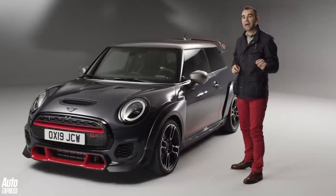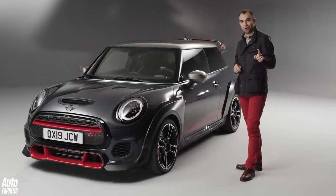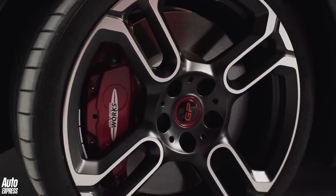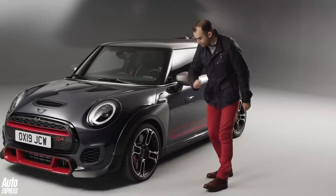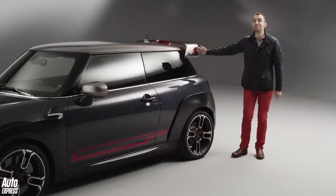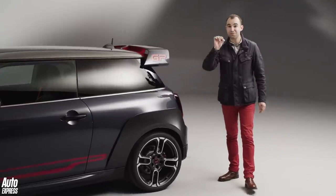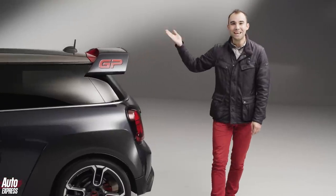Now, curiously, for a Halo John Cooper Works product, the only John Cooper Works logo on this car is on the brake calipers. Everywhere else, it is festooned with GP logos. So at the front, there on the center caps, all the way down the side of the door, and then we get to the spoiler. Now, I think the spoiler is the big thing about this car, both in terms of size and in image. I mean, it's absolutely enormous, isn't it?